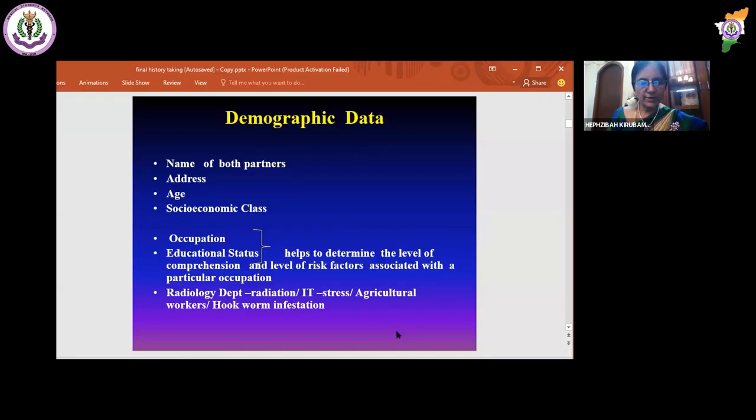This is demographic data. The occupation also is important because the patient may be a police lady, standing in traffic for a long time. Even in our residency, when a lady CRRI becomes pregnant and is posted in the labor ward, she may have to stand for a long time. So that may lead on to some problems. Radiology department, exposure to radiation. IT people are unable to come for checkup because of the shifts. Agriculture persons are more prone to infestation. So the occupation part of it is very, very important.